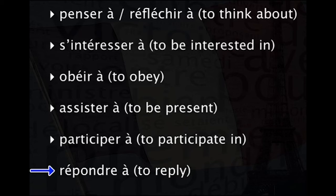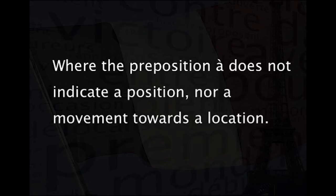I'll again repeat the words. Penser à, réfléchir à, to think about, s'intéresser à, to be interested in, obéir à, to obey, assister à, to be present, participer à, to participate in, répondre à, to reply, where the preposition à does not indicate a position nor a movement towards a location. In such instances, the pronoun y can be used to replace the noun or nominal group that is the object of the preposition à. In English, this particular usage of y can be translated as it.